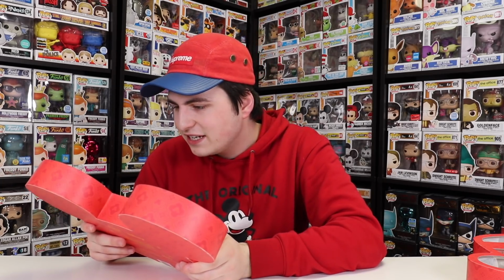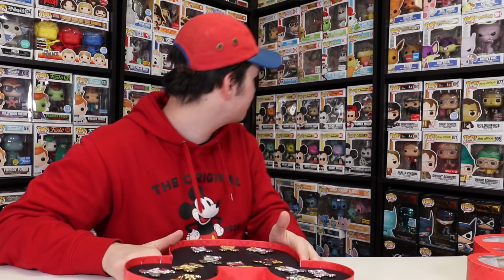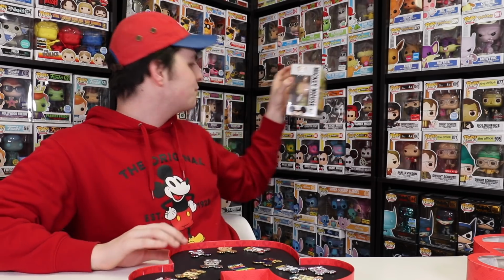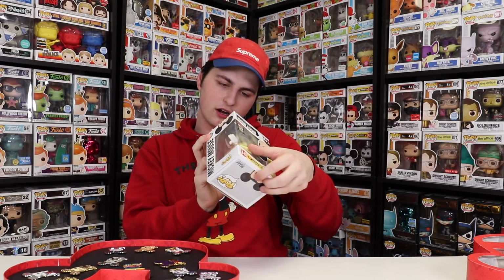I couldn't actually find the names of them for these exact pins, but it's the same design on the pins as it is on the plush, so we're going to go with they're the same names. Just looking at all of these here, guys, they really do have some nice detail, and I don't know why Funko didn't make Pop versions of these characters, because they did it for the Mickey exhibition, which was, I think, last year? No, this was back in 2018, so 2 years ago.